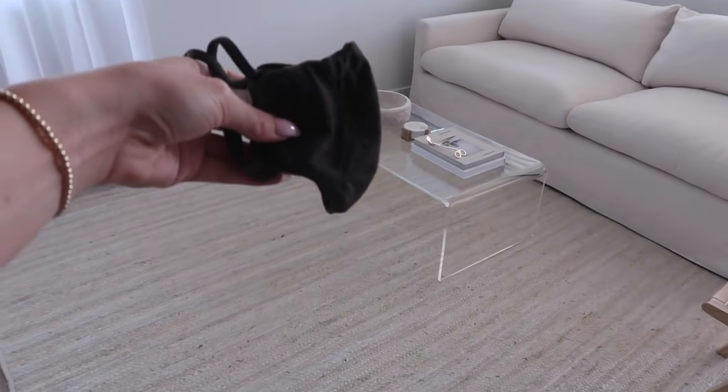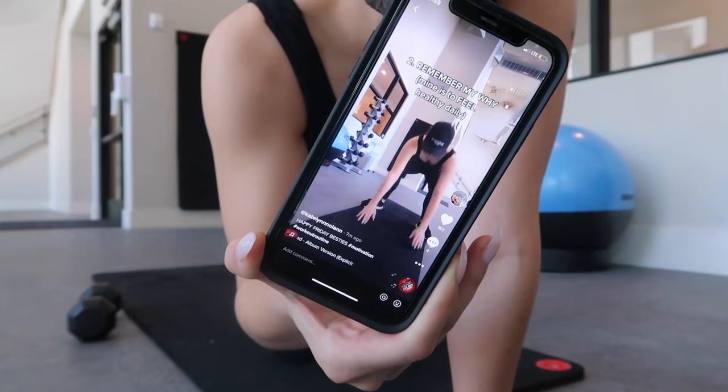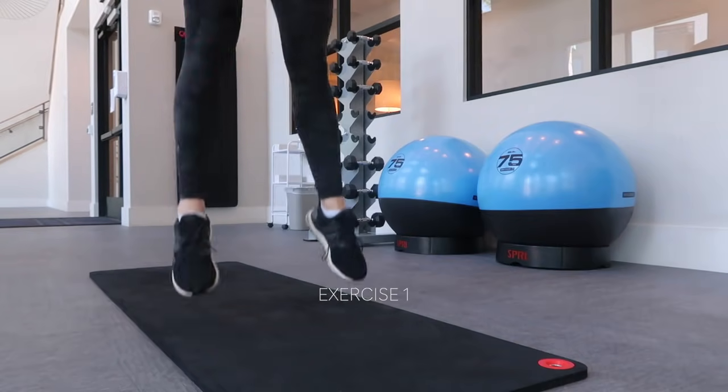I'm gonna take you guys with me, and you guys can be my little workout partner for the day. There's usually nobody in the gym when I go work out, but I'm also bringing a mask, obviously. Had to include that. Obviously, I had to film a TikTok, but now I'm gonna start.